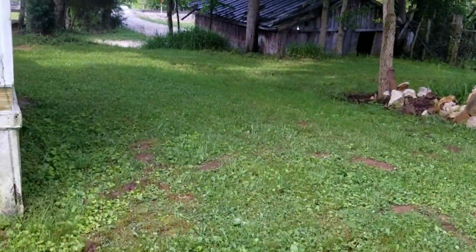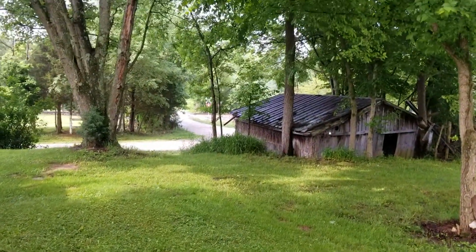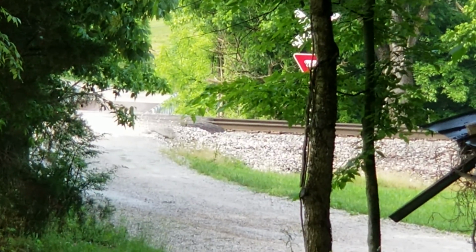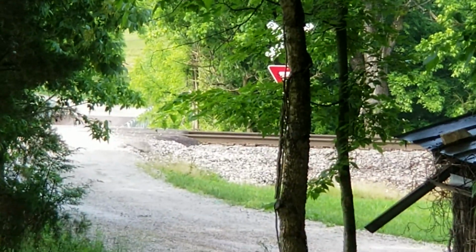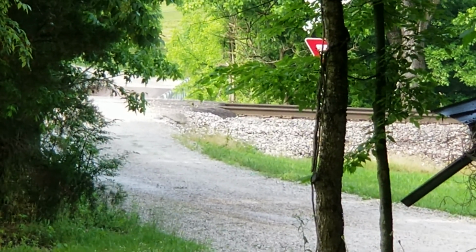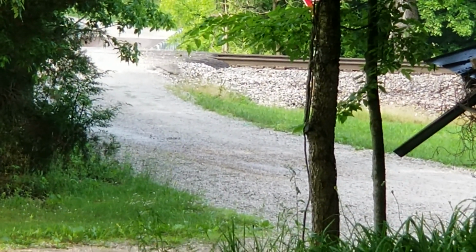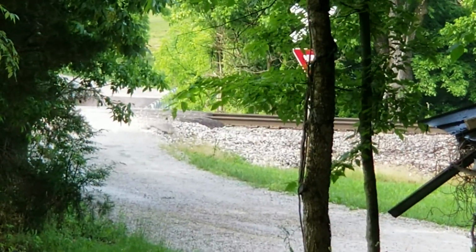See, I can hold still. See, this is the closest. This is the one by my house, the train crossing, which is a primitive crossing, which, if I remember right, they have to go 35 mile an hour right here to go through a primitive crossing. It might be 45 and 35 in town, but I think it's 35 here and 25 in town.